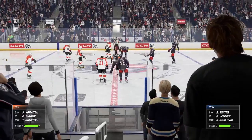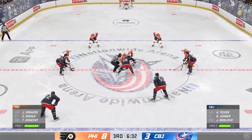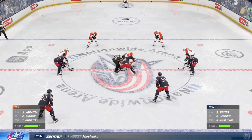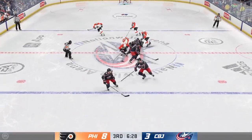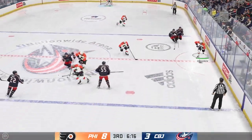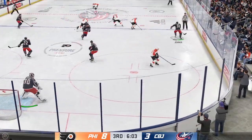Columbus has to figure out how to build off that now, Cheryl. Yeah, momentum is only good, James, when you can build on it. If it just stays there static and nothing happens, guess what? It goes the other way. So this next shift is critically important. The time is not on their side, so they have to find a way to counter quickly and provide a much-needed punch. Nice poke check.